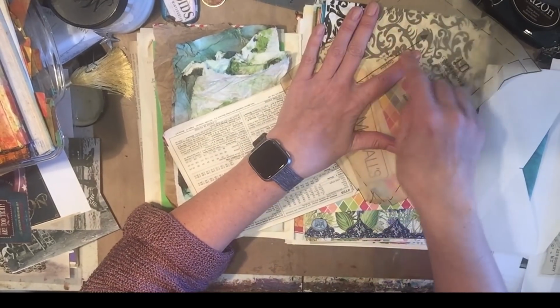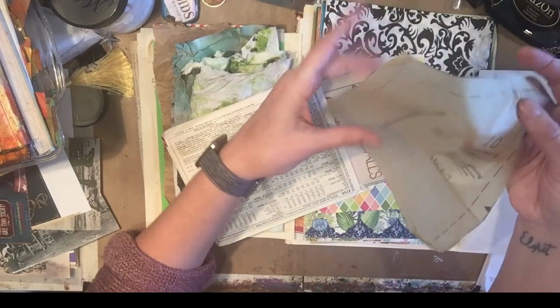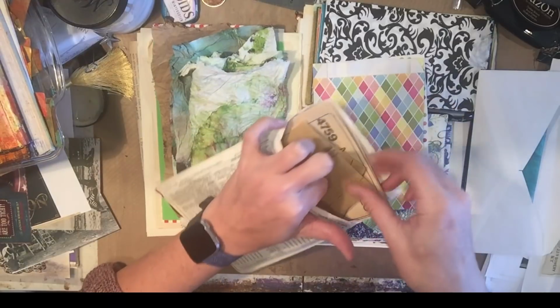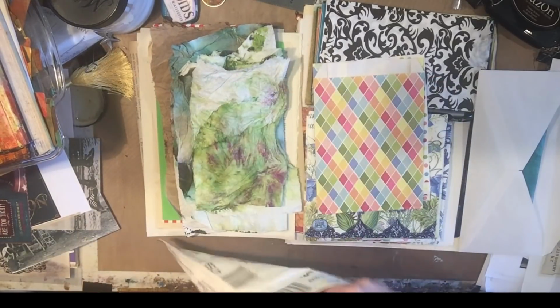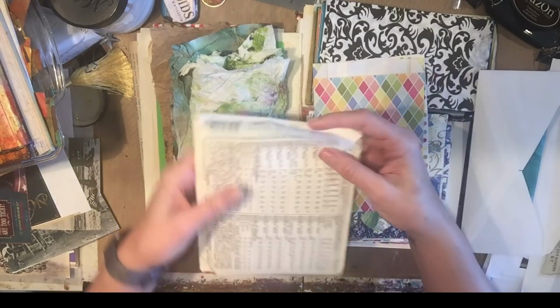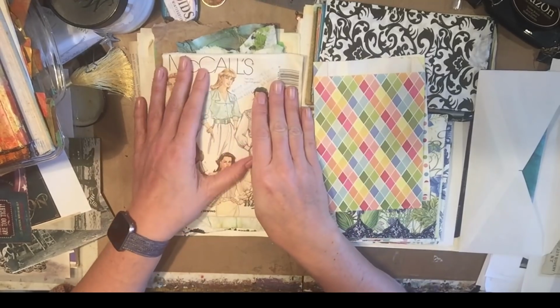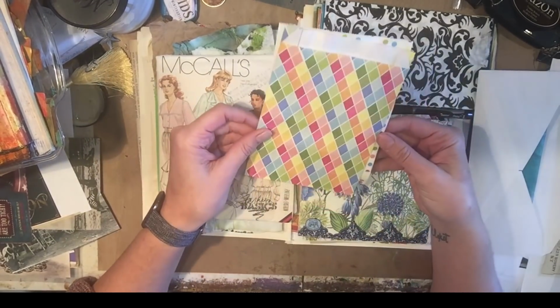Look what that can do to that background on this. It takes that white from a white to that antique vintage color, and then also you can use the instructions for more good stuff. So everybody gets a sewing pattern. I cannot say what pattern you get. So it's just kind of cool.